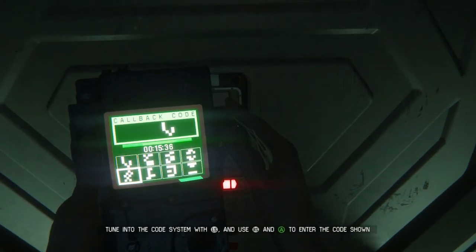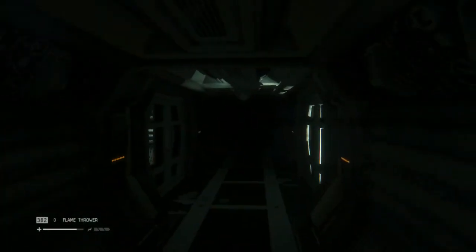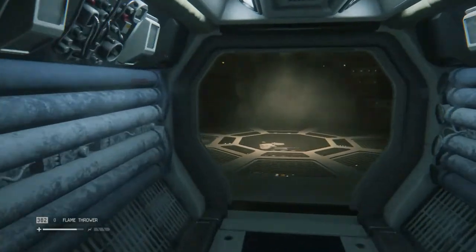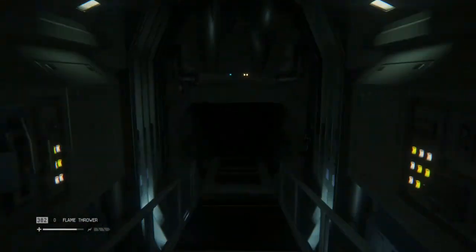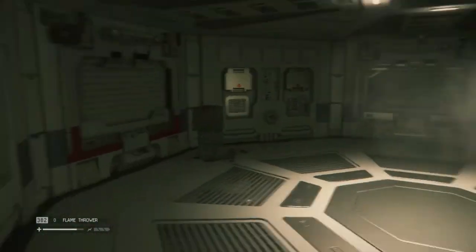Alright, so we're getting through this door, no problem. Open sesame, and now we're walking this way. Yeah, that face grabber fucking startled me for a second. I was like, what the fuck is that noise? And then it took me a second to register what it actually was.